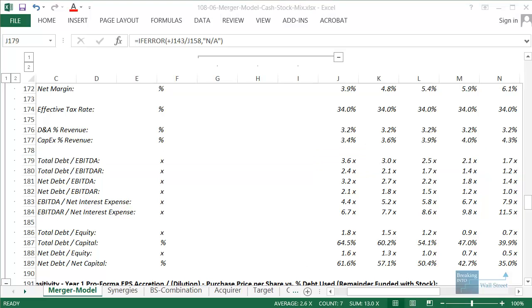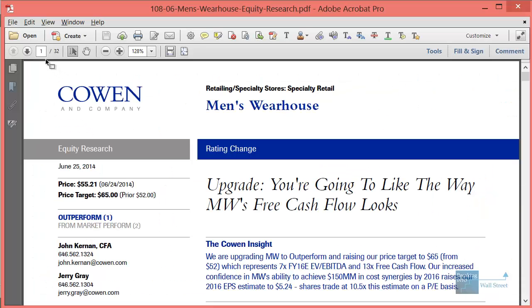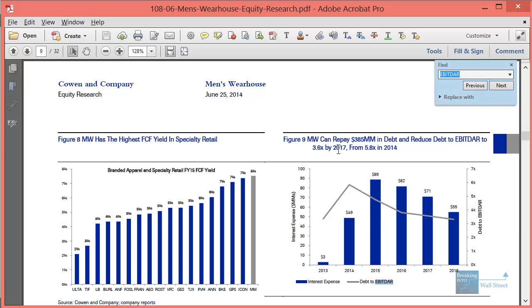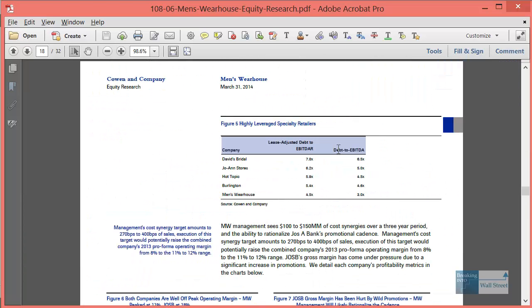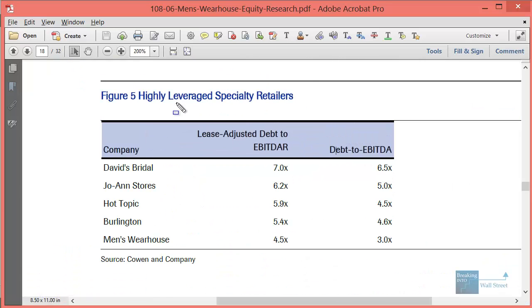And as an example of this, let's go to equity research and look up a couple of stats they have on comparable companies here and how much leverage they're all using. Okay, so here we go. Highly leveraged specialty retailers. If you look at debt to EBITDA here, it's around 3 to 4x, to 5 or 6.5x for many of these companies. So our conclusion based on this might be that we could probably use a little bit more debt here than what we're assuming right now.